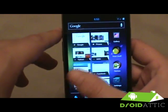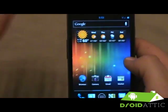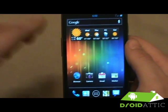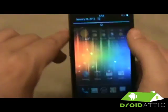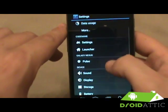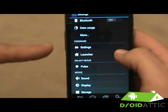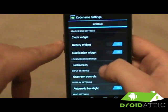So all in all, the ROM is pretty smooth. There are a couple of things that are a little bit laggy here and there. We'll go over that a little bit in the cons section, but let's jump into the pros section right off the bat. One thing that you do have is a lot of customization in this ROM. You'll notice that Codename Android baked a lot of the things you can do right into the settings. For example, we can jump right into the settings toolbox here.